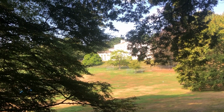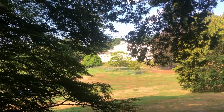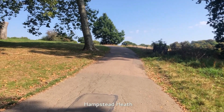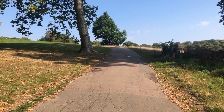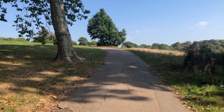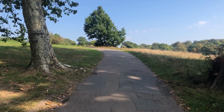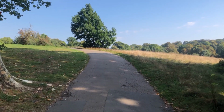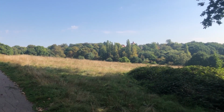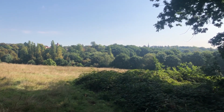And there's the house from a distance. So it's beautiful at the moment. It's early September and the weather's glorious. And this is coming up to one of the summits of Hampstead Heath, more of which in a moment. And there's a view over to Highgate.